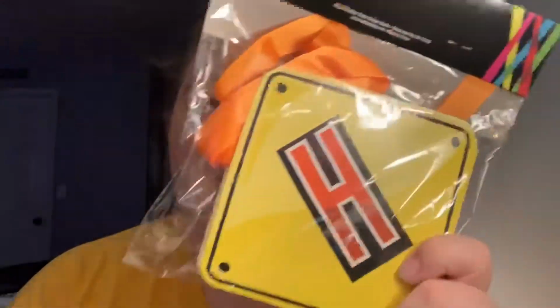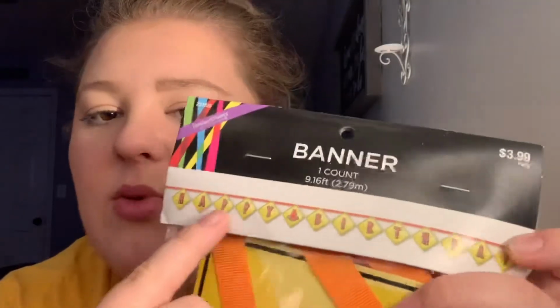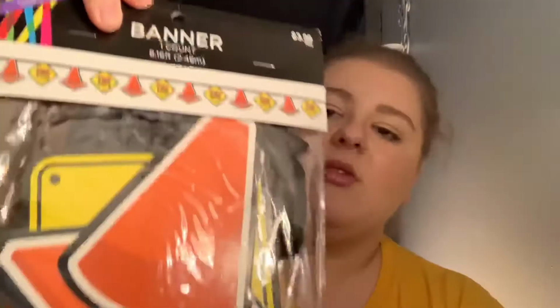And then I have two banners. This one is the Happy Birthday banner. You can kind of see what it's going to look like right there. It was super cheap, so that's going to be used. And this one says Fun Ahead. So it's got all these little caution cones. I'm going to be doing it at my old church, so we have plenty of space to decorate for it. We always go big for birthdays and stuff like that.